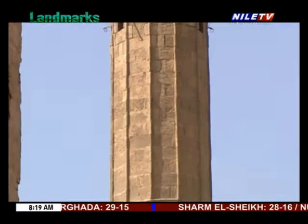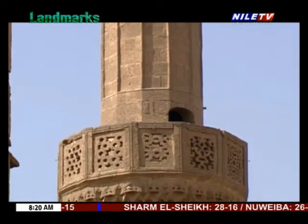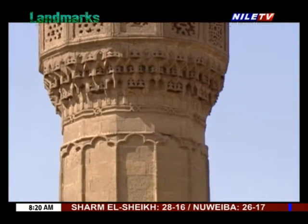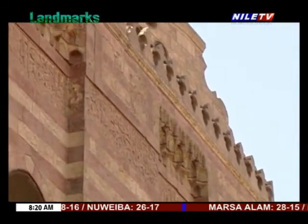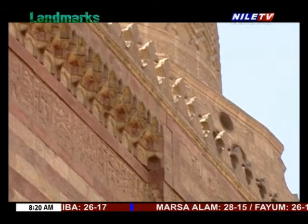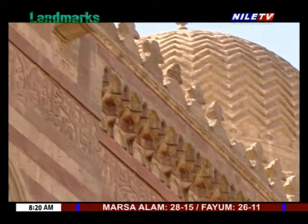The mosque and school, or madrasa, of Sultan Al-Ashraf Birsebay, or the Ashrafite school, is located at the intersection of the street of Al-Mu'izz Lidinillah Al-Fatimi with the street of Jawhar Al-Qaid.